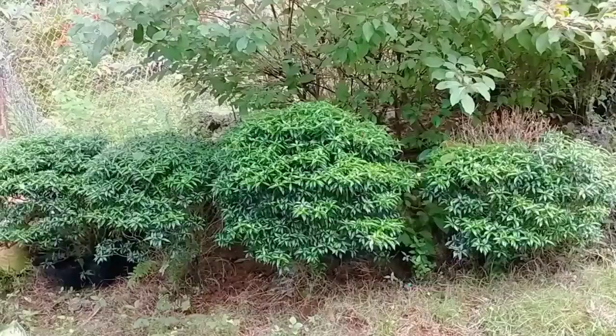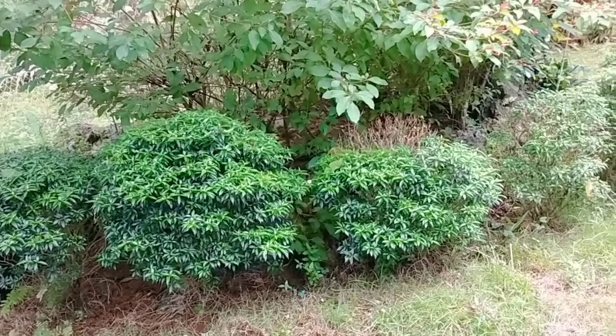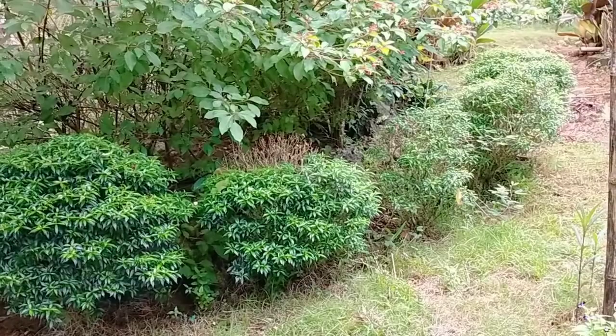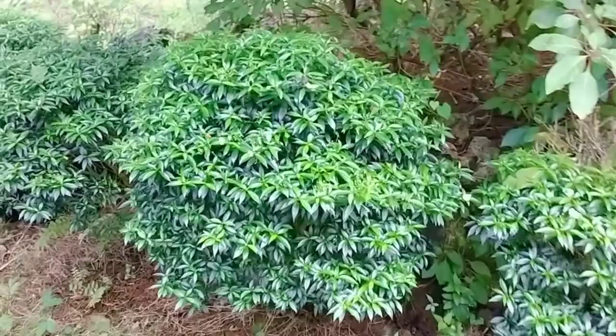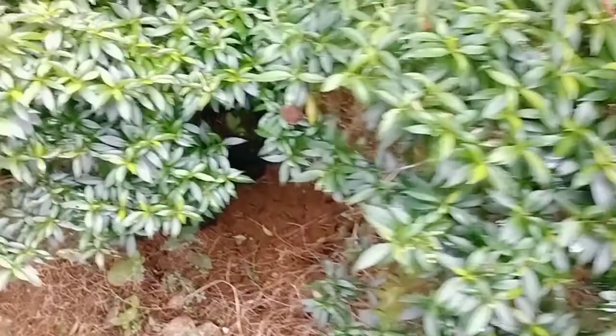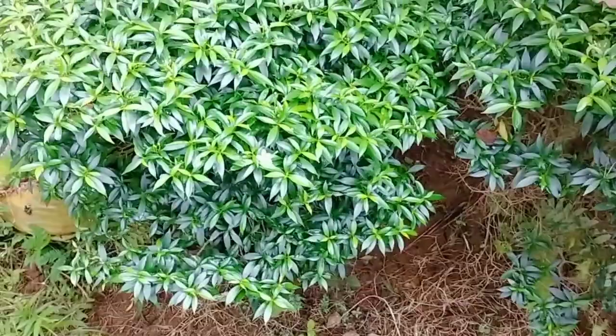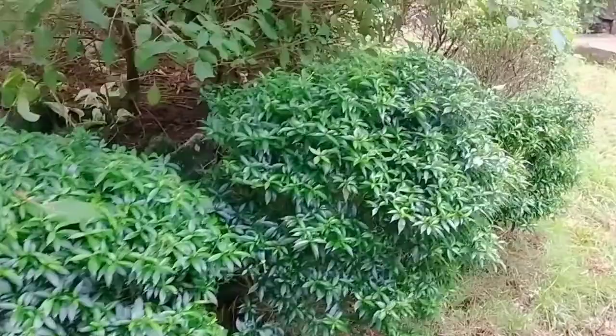After propagating the mother of this variety, I have formed an arc or a quarter circle in this area. What's so good in pandakaki is, especially now during summer, you can put some of your propagated plants under its shaded area, and they will not be harmed by the sunlight, the heat of the sun.